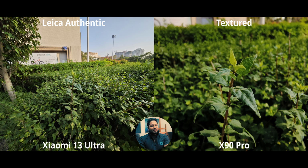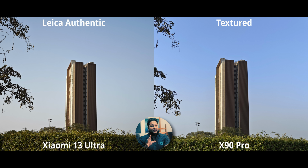Now, again, heavy-handed with the contrast, because this is again using the ultra-wide camera, so the same problem applies. Now then for zoom, so this is 2x, and the Xiaomi does have sensor crop, and the details are pretty much the same as opposed to the X90, which has very good optical zoom already, but the sensor crop on the Xiaomi is more than good enough to keep up, especially when you have good daylight like this.